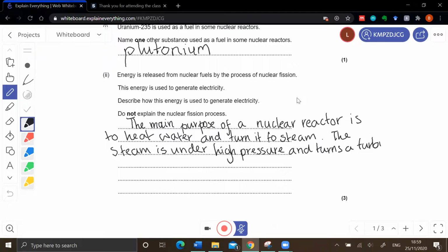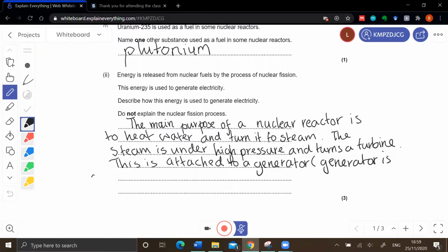Okay, turbine. So this is attached to a generator. The generator is a coil of wire that's spun around a magnet to generate electricity.